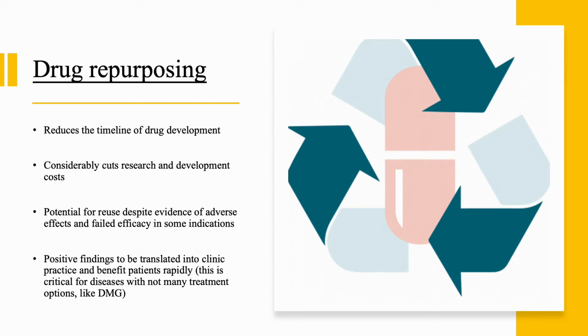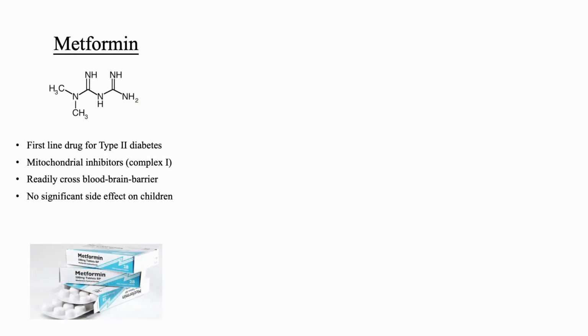To reduce oxygen demand of tumor cells, we decided to go for drug repurposing. Not only would this substantially reduce the cost, but it would also shorten the translational timelines. Patients with DMG currently have no other options except for radiotherapy, so they urgently need a new treatment that is more effective. The aim of our study is to rapidly develop a more effective treatment for these desperate patients and improve their overall survival.